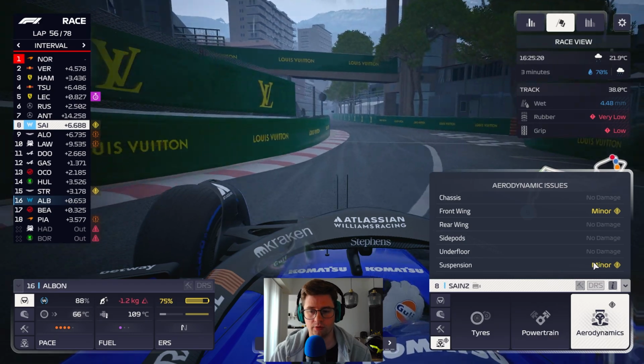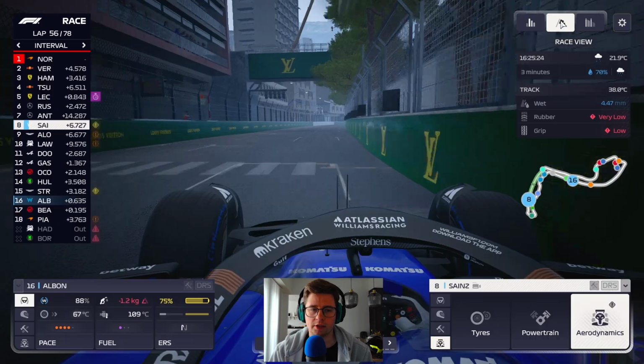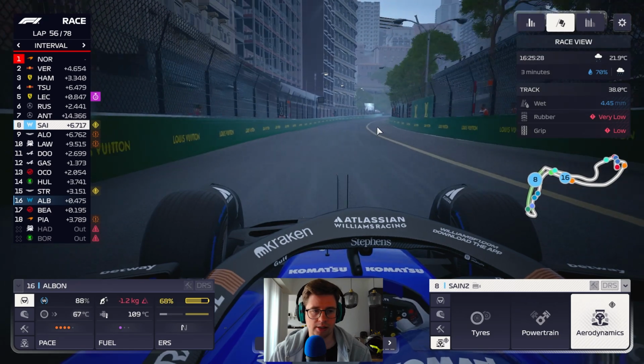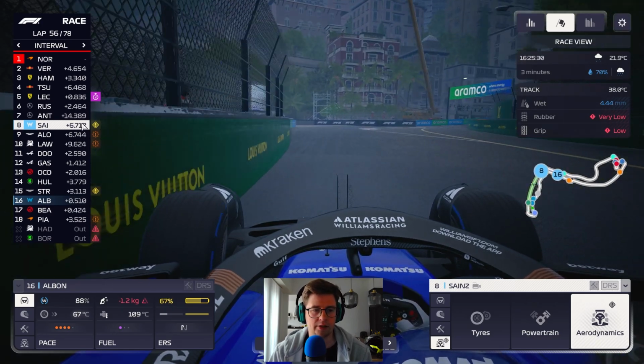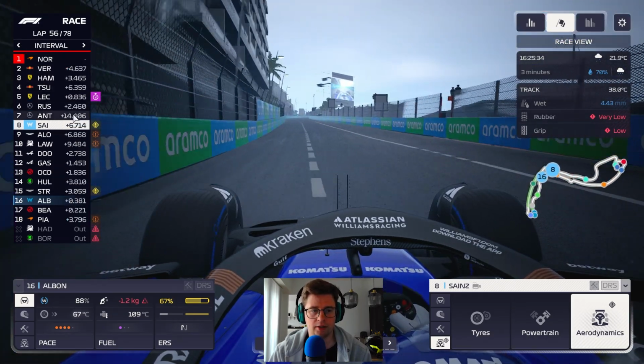Obviously, we still carry that suspension damage, which we can't do anything about. But yeah, we'll just see how we progress here. Even though we have a massive tire advantage, we're still carrying that damage.